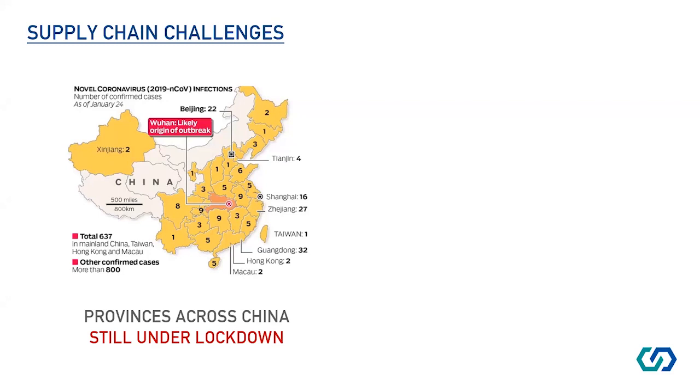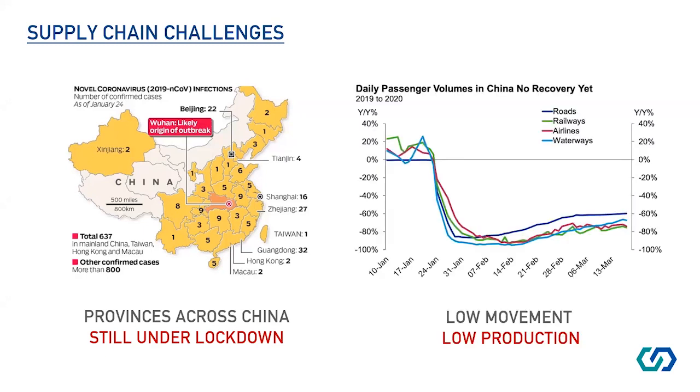And as most of you know, the global supply chain is so integrated that if China cannot produce raw materials or fabrics for other producing countries, it really causes a big disturbance for everyone. Even after the travel restrictions started to lax, there were still very low movements in all transportation modes in China. On the right, you can see that even up until the middle of March, there was very little movement of people getting back to work, and low movement really translates into low production.